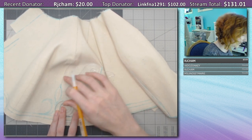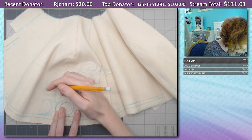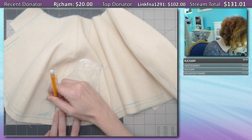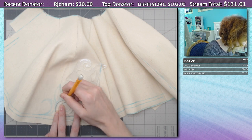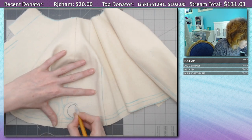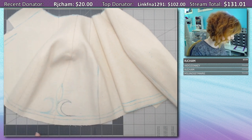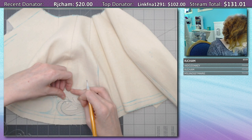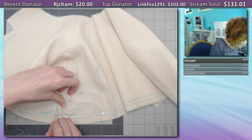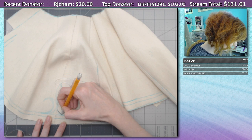It's a little harder to work in this area because of the way that my fabric is all worked up, but that's fine. To the lower part as well. Needs to be a little bit more round.